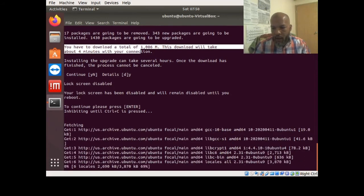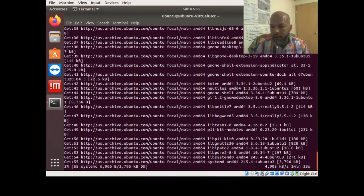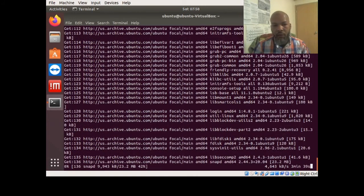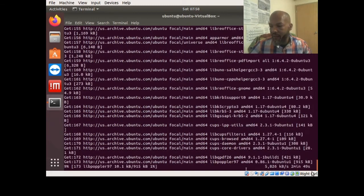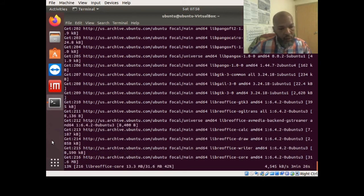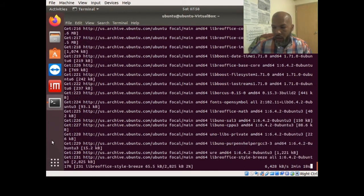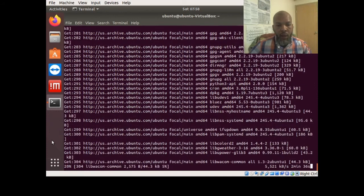Fetching. All right. This might be bathroom break time, coffee break, whatever. Go check on your mama, your family, call your loved ones. Do whatever you gotta do to kill a little bit of time. I'll be back with you very shortly, or as soon as this finishes. We'll pick up and make sure everything is good. Once the upgrade is complete, I'll be back with you.